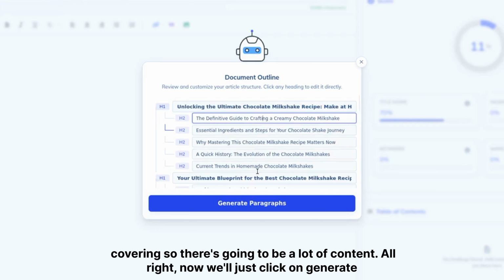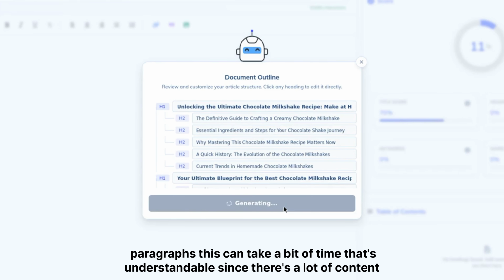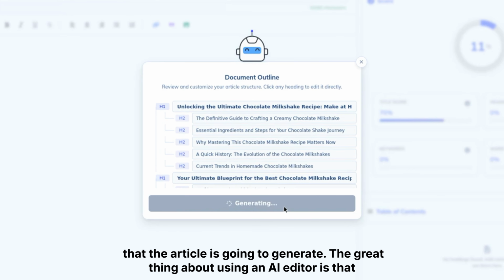So there's going to be a lot of content. All right, now we'll just click on generate paragraphs. This can take a bit of time. That's understandable since there is a lot of content that the article is going to generate.